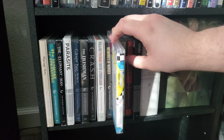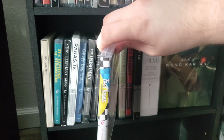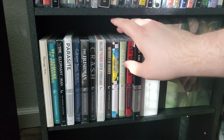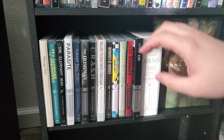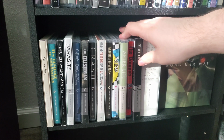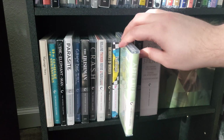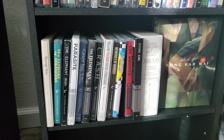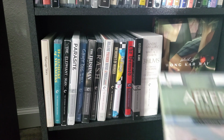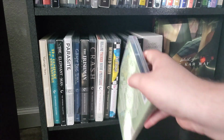Spine 1075, Fast Times at Ridgemont High. Great comedy from the 80s. I loved it. I didn't get to check it out for the first time until I bought the Criterion release, and I absolutely adored that one. Oddly serious for a movie that portrays itself as very funny, and it is funny, but it's got a lot of serious moments too. This is Afterlife, spine number 1089. Need to check this out as soon as possible. Heard amazing things.